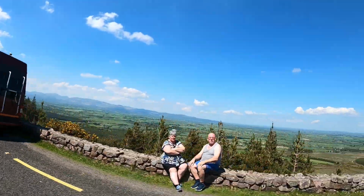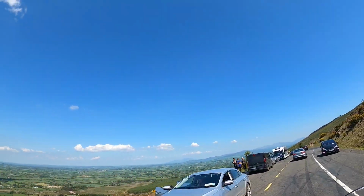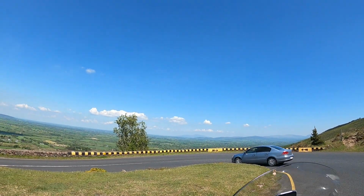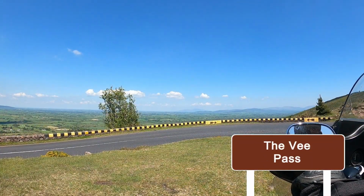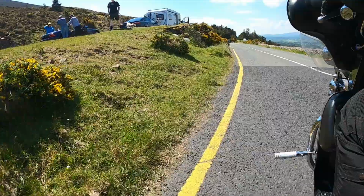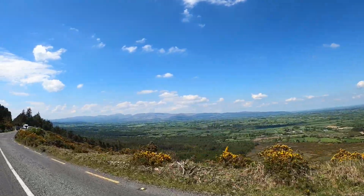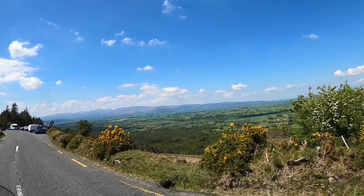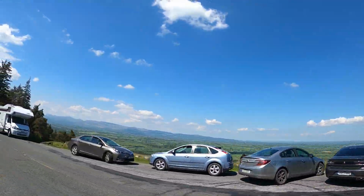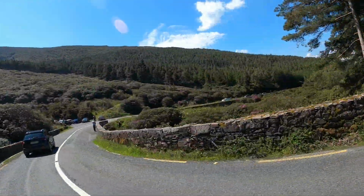We pulled in and stopped down here at the bottom just to take it all in for a little while. And as I said, here we are at the Vee Pass. This is the hairpin bend I was talking about, and we're heading down now, so we're heading from the heights back down to the normal levels. And again, some lovely roads, some lovely bends on the way down as well, and tree lined, you're going through a bit of a forest area, I presume. It's not really a massive forest or anything like that, but plenty of trees, plenty of nice bends. You can see there a stone bridge with a stream underneath it as well.